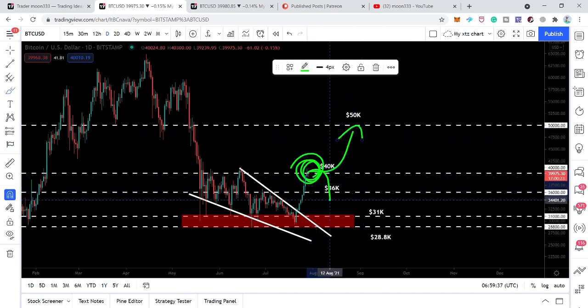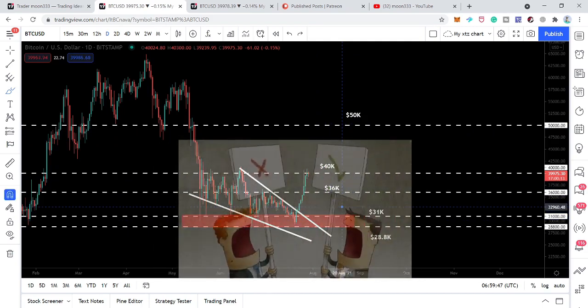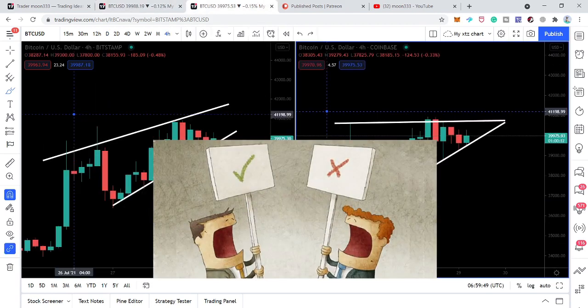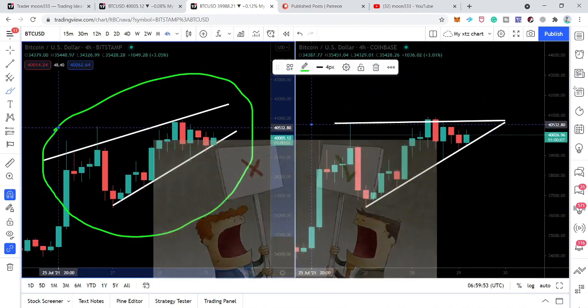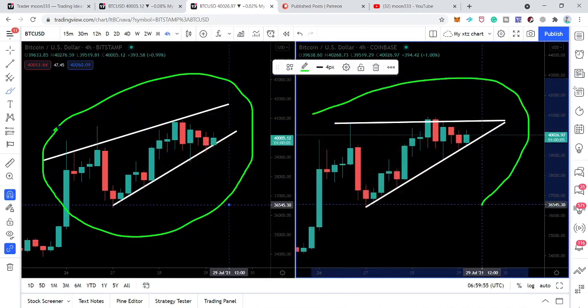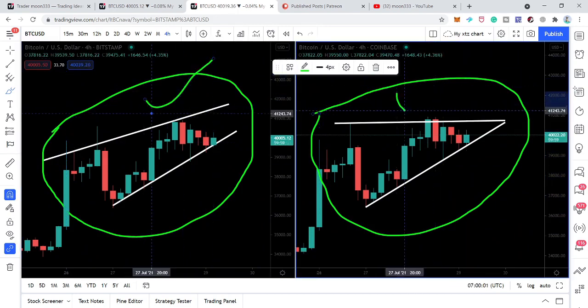Or will it drop back down into this strong support zone that starts from $31,000 and goes to $28,800? And there is a difference of opinion on whether, on the small time frame, this is a rising wedge pattern or a formation of an ascending triangle. I want to share my opinion on whether this is a rising wedge or an ascending triangle.